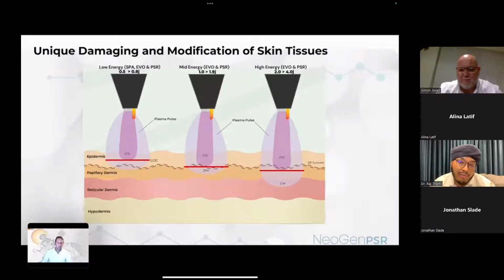I get them to email me photos on a daily basis. They always send me photos. When we're doing a deep treatment, they send photos like, oh my God, what's happened? And actually, when you've spoken to them and shown them what they should be expecting, you'll see that it's very predictable and very reliable exactly how their downtime is going to unfold.